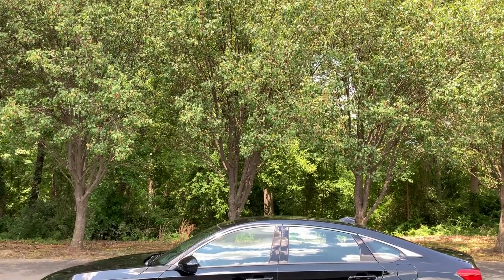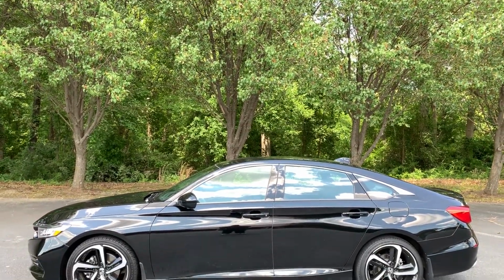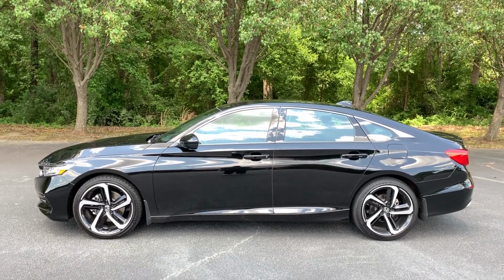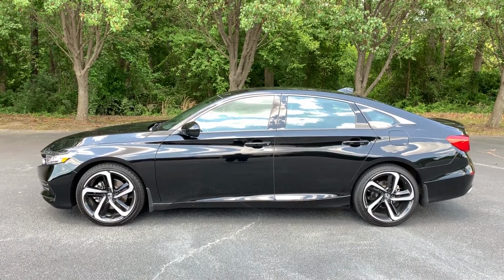Throw a tune on it, and basically you'd have a Type R. So I wished I'd have known that. I'm gonna be honest with you, when I went to look at a Honda, I ended up purchasing one and traded in the Challenger for it. Do I regret that? Yes, I do.